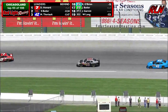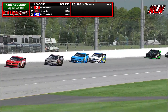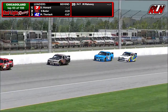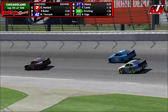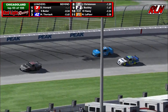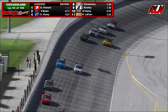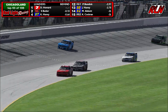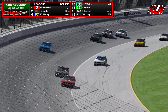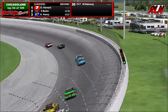So now David's out there in that clean air. Max Terrio's got Sean Butler right ahead of him. He's going to be trying to pick him off, but Keith Haney is about to battle Max Terrio for third. Keith looks to the inside. Door to door coming out of turn 4. Haney goes way high. Haney goes way low. Terrio stays up high. Haney completes the pass on the front stretch.